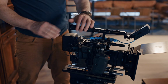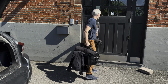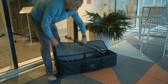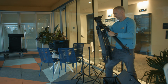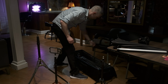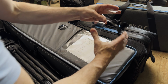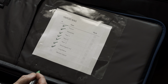If I have multiple cameras, which I usually do because of BTS, I bring a second Tenba bag with everything that second camera needs. It's usually smaller, so this is the C500 Mark II, and this is the R5C. For my tripod, stands, and tube lights, I have a different Tenba rolling bag. This allows me to carry what I need in one place without having to do multiple oversized bags. If I'm flying, I take the camera bag with me as luggage on the plane, and I check this longer bag. Just like the camera bag, the checklist stays on the case, and sometimes I'll use packing tape to actually attach it to the lid.